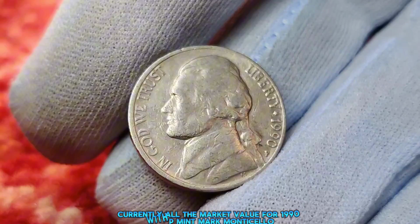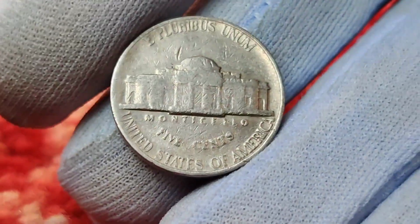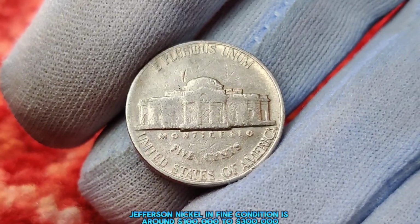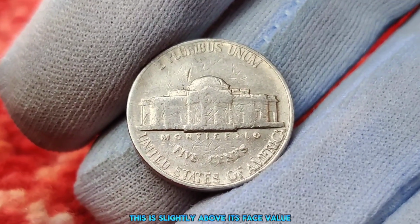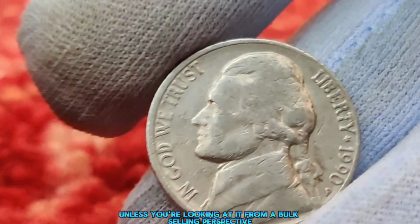Currently, the market value for a 1990 with P Mint Mark Monticello 5 cents Jefferson nickel in fine condition is around $100,000 to $300,000. This is slightly above its face value, making it a profitable investment unless you're looking at it from a bulk selling perspective.